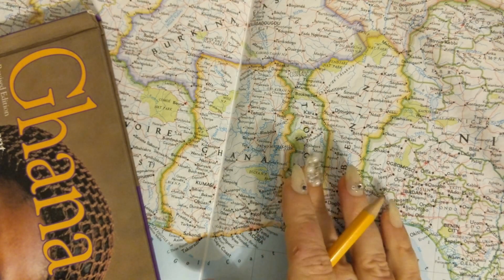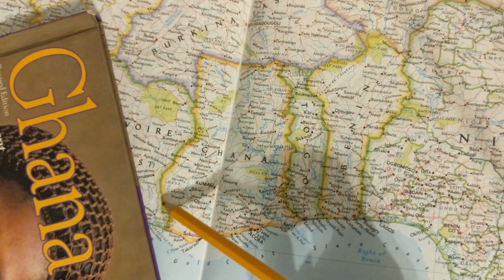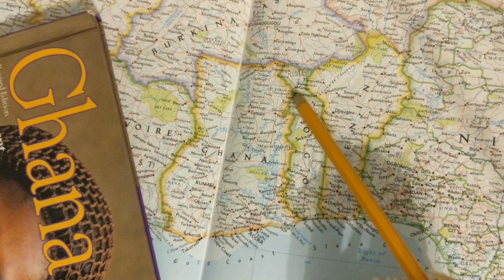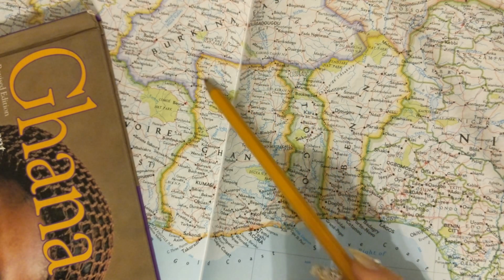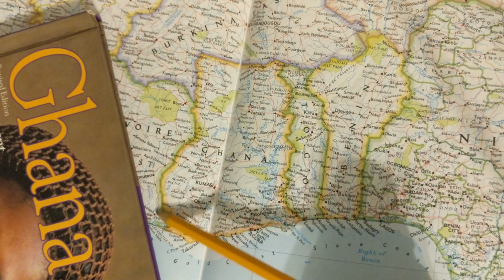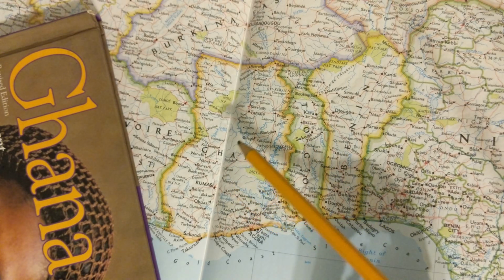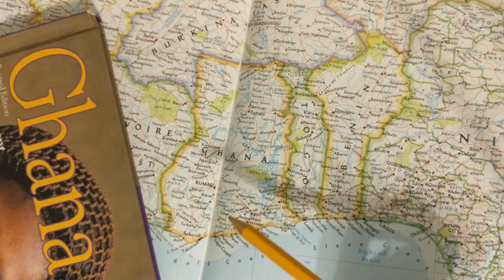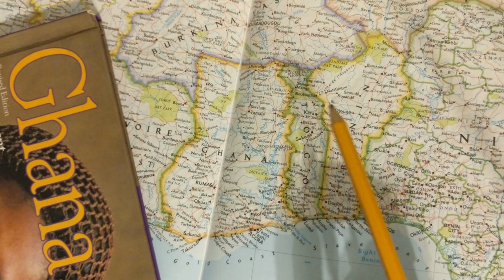And then on March 6, 1957, the country of Ghana was established, an independent nation under the British Commonwealth, with their leader, Kwame Nkrumah. But it didn't stay part of the Commonwealth for long. It became a republic on July 1st, 1960, and Nkrumah became its first president.